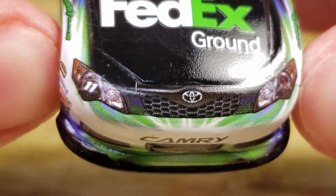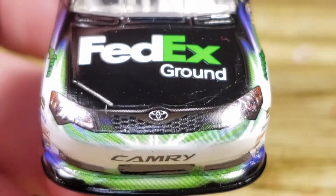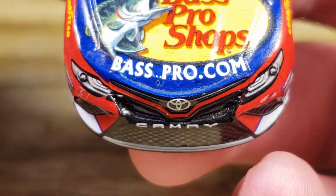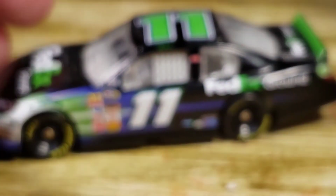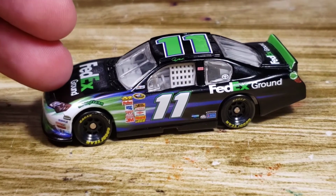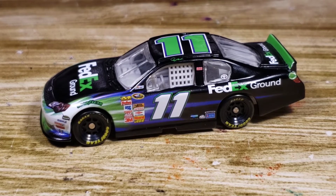It's so weird. Look at the Camry throughout the years. Okay, so there's the Hamlin 2012, and then here's the Camry for 2020. Look at the difference. That's crazy. That makes me feel old. It really does. That's absolutely incredible. I wish we could go back to the old days of racing at Bristol and stuff like that. That's all I could ever hope for. That was really good times in racing.